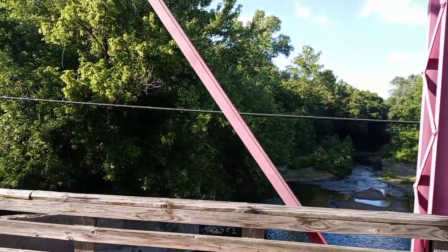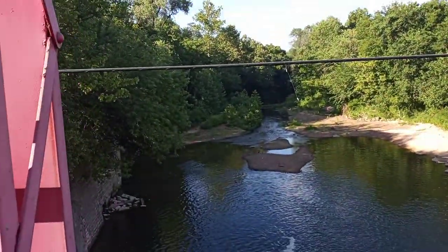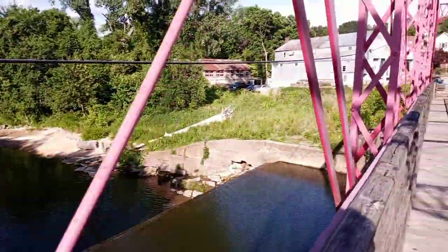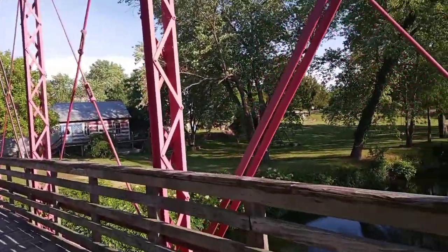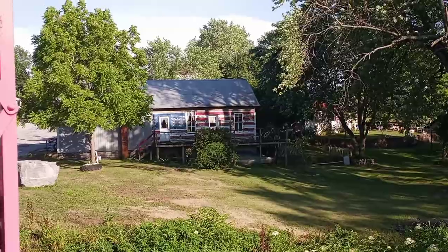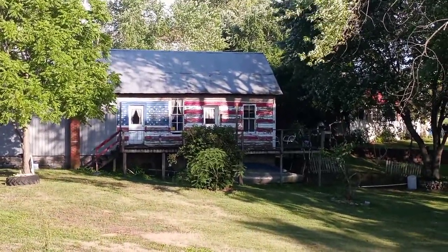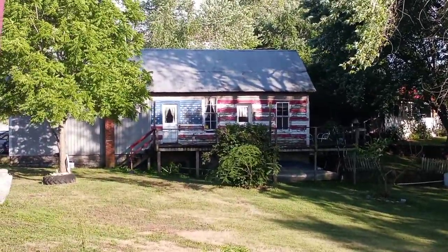Alright, well, the very cool Appleton, Missouri HW Sebastian Bridge. There we have it. Oh, look, they painted the American flag on the side of their house. That is really cool. All righty then.